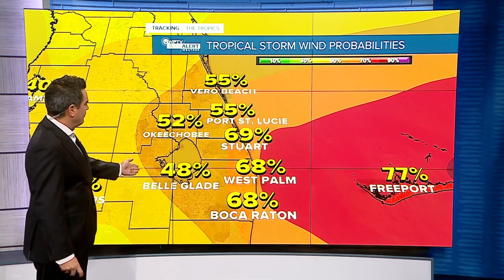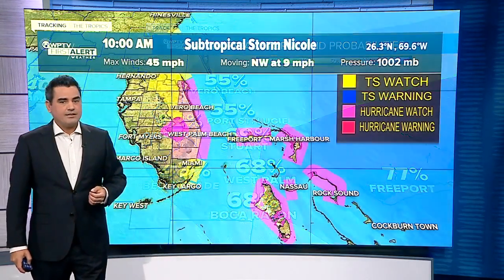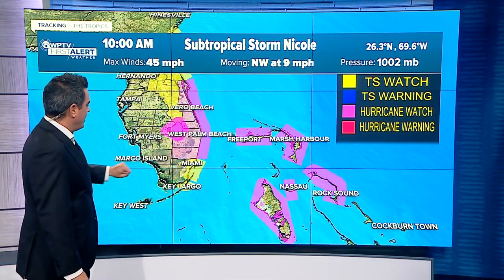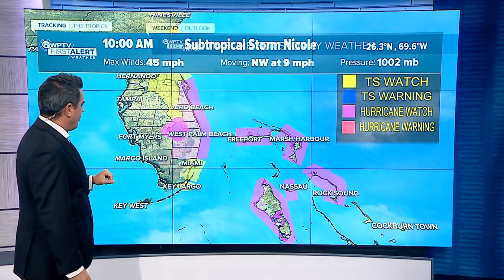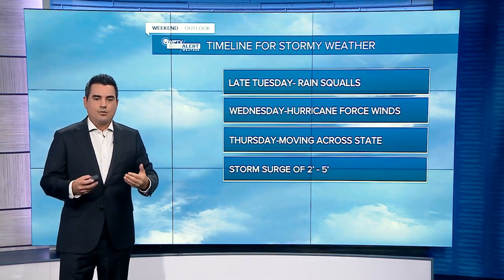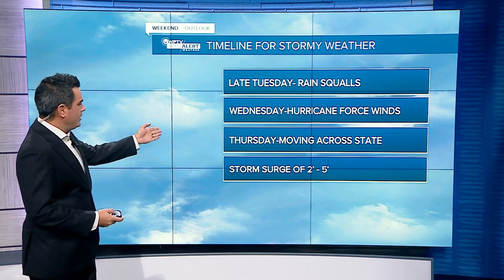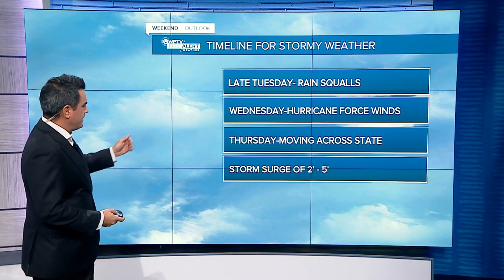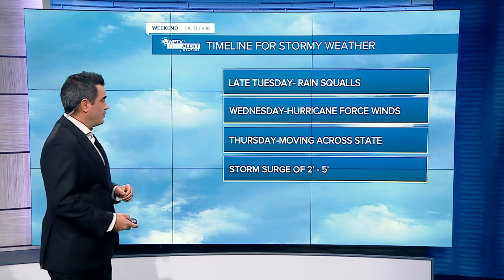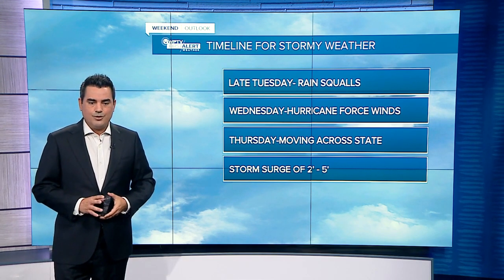So tropical storm force winds, the probability of seeing those has been up to about 70% along the coast, a little bit less back across Lake Okeechobee. We do have hurricane watches in effect for the Bahamas and for our area as well. The timeline like this: as we head into tomorrow evening, we'll start to see the winds increase and the rain increase too. On Wednesday, we could be dealing with hurricane force winds, especially later Wednesday. Thursday, the storm's moving across the state. Something else we'll have to watch is storm surge. We could see a storm surge of anywhere from 2 to 5 feet.